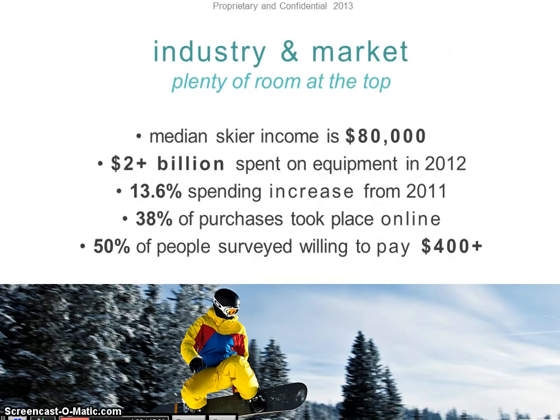But what does our consumer look like? Well, the median income of a skier is $80,000, with 45% of them making above $100K. So this is a group with a highly disposable income. In fact, in 2012, they spent over $2 billion on skiing equipment.